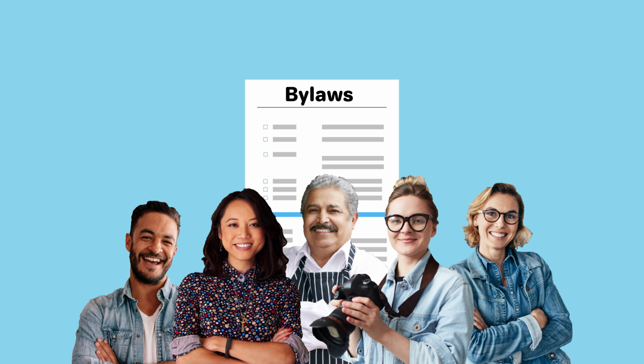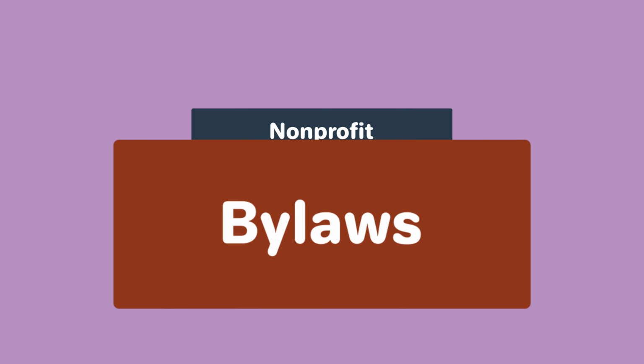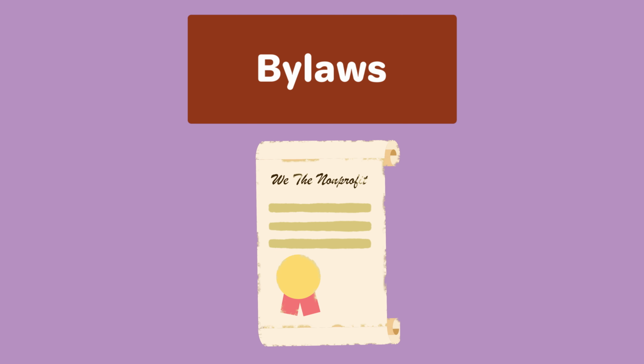Like a regular corporation, a nonprofit corporation has a set of bylaws and some numbers of directors and officers. The bylaws are the rules that determine how the nonprofit will be governed and run. You can think about it as a constitution for the nonprofit. It makes the rules and priorities clear for everyone involved.